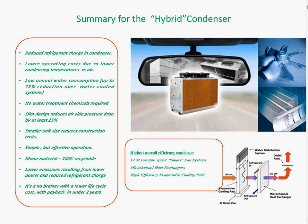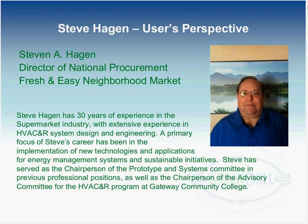Great. Thank you very much, Paul. I know this technology is something new to me. I haven't had the opportunity to see it in action yet. And I'm looking forward now to hearing Steve Hagen's user's perspective. He has a lot of experience with these. So, Steve, can you tell us a little bit about hybrid condensers from the user side?